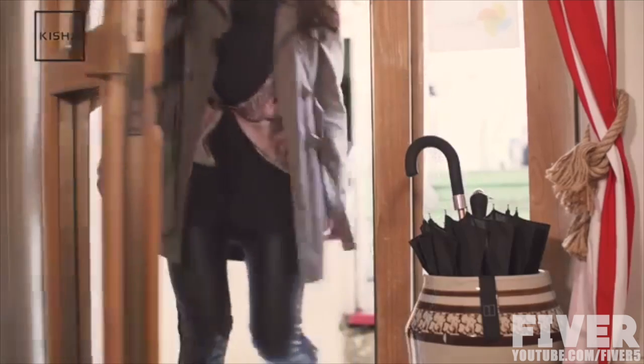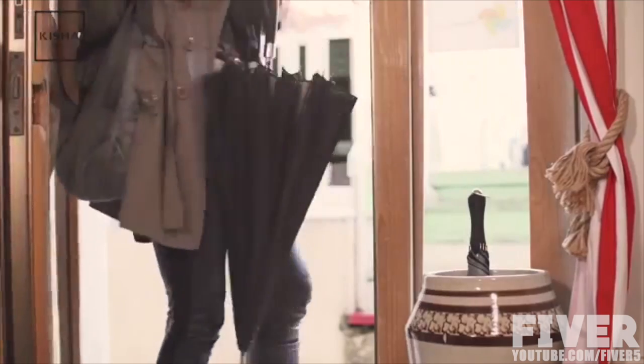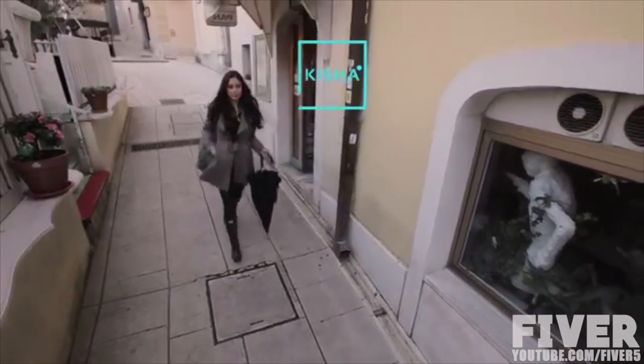We made all of this so that losing your umbrella may never happen again. Keisha umbrella, smart, we'd rather say intelligent.